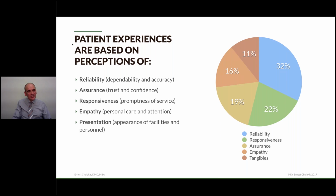It speaks to the importance of having a digital scanner so that you can combine the STL file with the DICOM to be able to create a surgical guide. All of these things speak to reliability. They speak to the trust and confidence or assurance that the patient has in you. And responsiveness really speaks to the follow-up. Did you provide that summary letter the very same day that you saw the patient? This is critical.